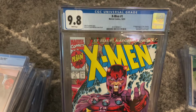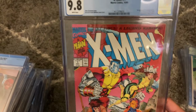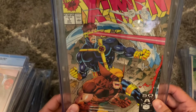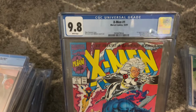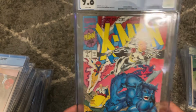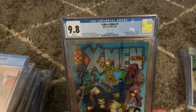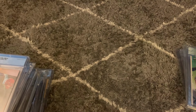Another X-Men, number 1, 9.8. X-Men, number 1, 9.8. X-Men, number 1, 9.8. X-Men number 1, 9.8. And finally, X-Men Alpha number 1, 9.8. So there you have it, folks.